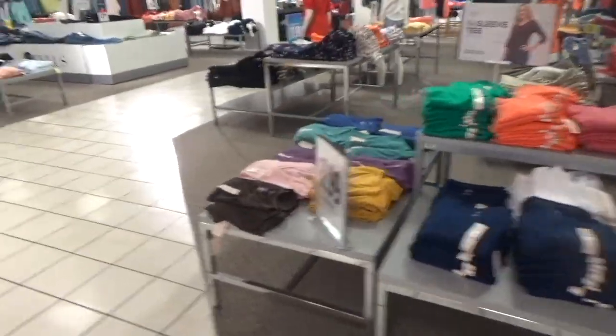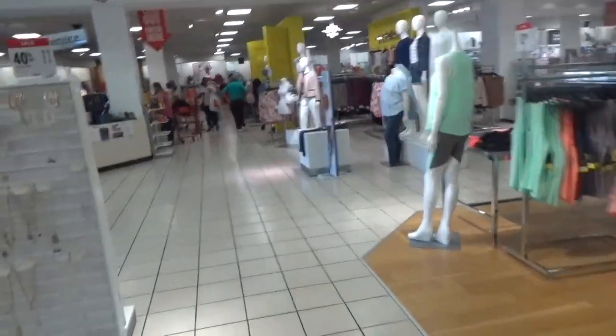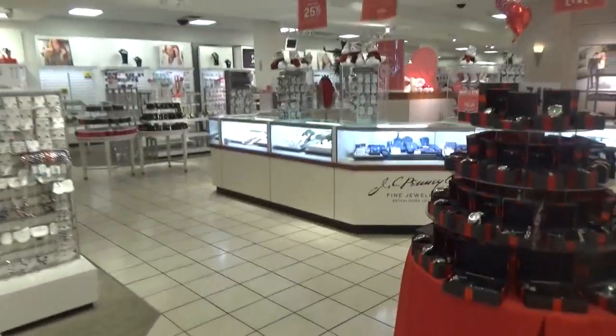JCPenney does have some busier locations, like the one at Pembroke Lakes Mall, which we will get into very soon. And the two other malls I remember while growing up here, which were Broward Mall and Aventura Mall. And I kind of do remember JCPenney's at Sawgrass Mills Mall and Sunrise, but that one really didn't do too well, and it closed in 2009.